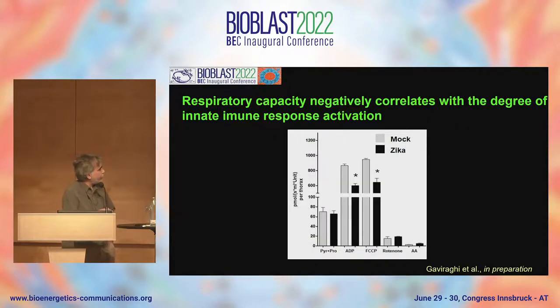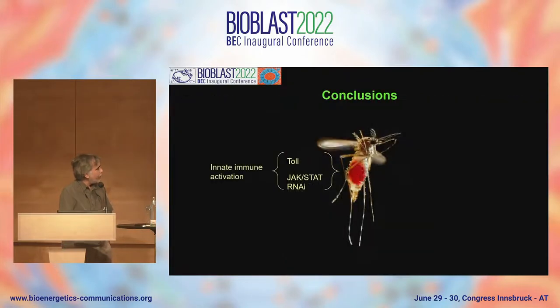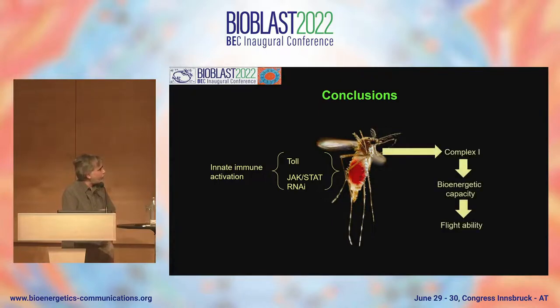And last, when we infected the mosquitoes with Zika virus, we observed the same response in terms of respiratory effect, a specific reduction in ADP-induced respiration and uncoupled by FCCP. So at the end, we just want to conclude that the immune activation, either by Toll or JAK-STAT RNAi pathway in this insect vector compromised complex 1, which has an impact on bioenergetic capacity and on the flight ability of this insect.